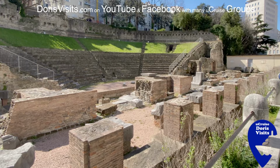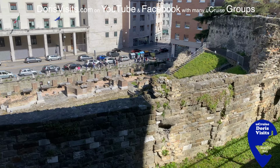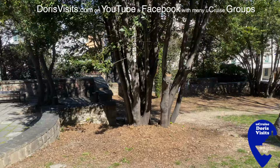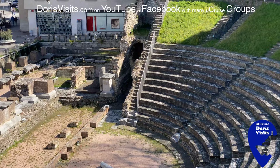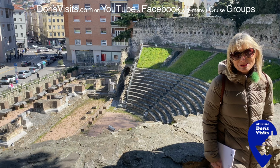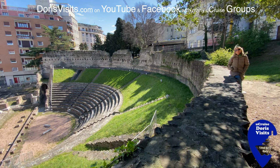This Roman amphitheatre is easy to find. It's just a couple of blocks back from the square. Just above the Roman theatre, this antiquarium and burial ground exhibits objects from the Città Vecchia area. The Romans built the amphitheatre at the foot of San Giusto Hill, and it has room for 3,500 spectators. The theatre is quite impressive, and it was built at the end of the first century.